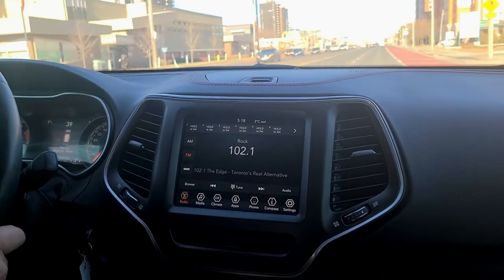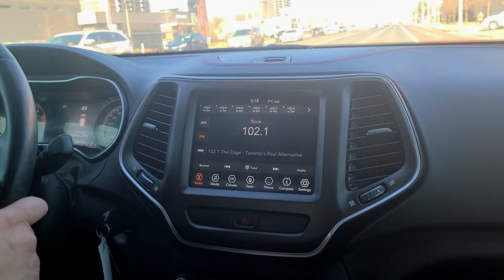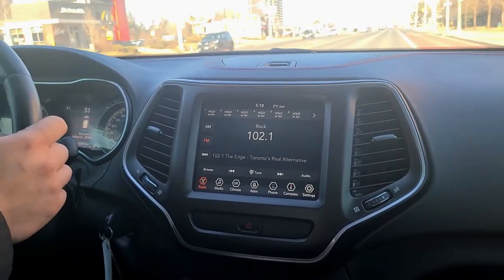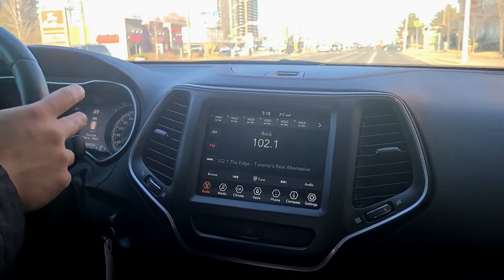That 9-speed automatic transitions fairly smoothly. Its acceleration's a little bit lackluster, but not as much as the Subaru was. But that's not a big deal for me.